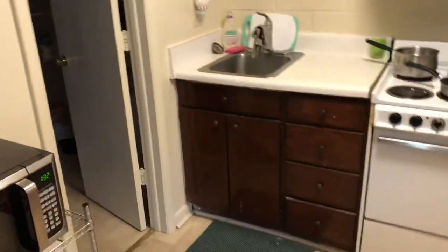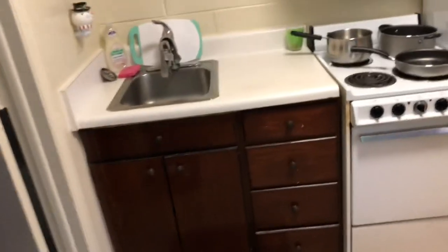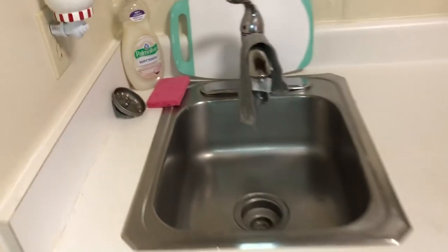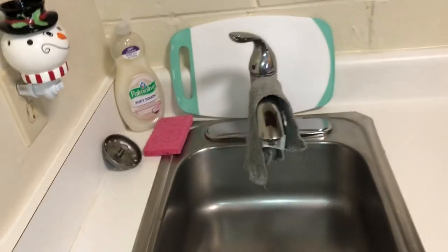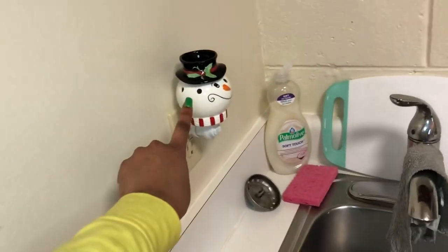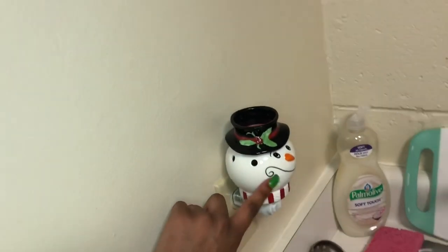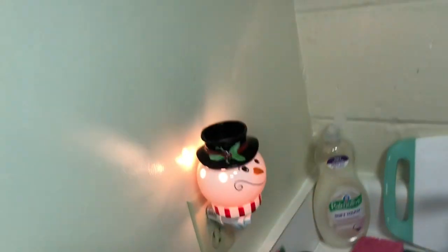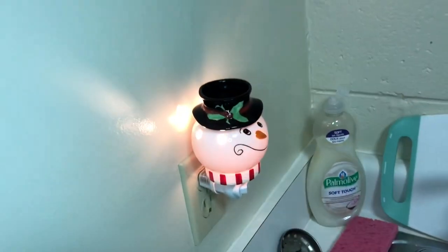Okay, so coming over here, this is my kitchen, and I have a really, really small sink, but it works for me and my son. I'm able to do what I need to do. This is my candle wax burner that I got for Christmas from my mom, and I really like this because I can just turn it on, and it makes my apartment smell good, and it's super cute.